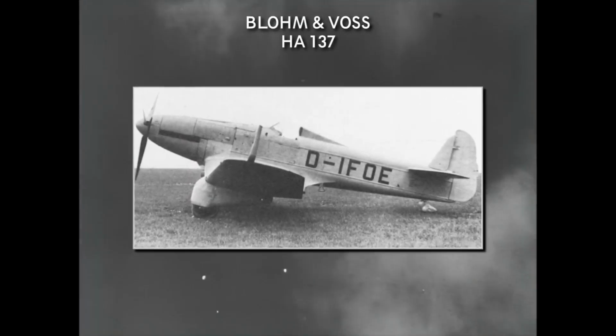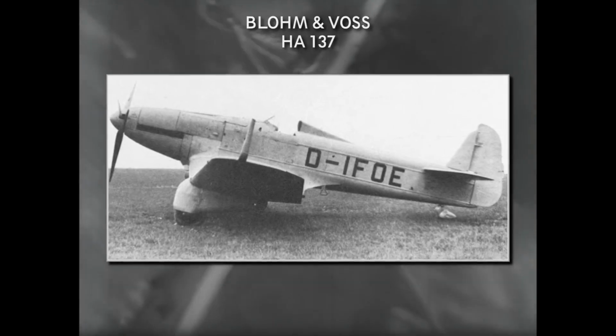From the four designs, the Ha-137 was dropped out first. Though it seemed a very good performing plane, the RLM wanted a rear gunner in their dive bomber, and this was a single-seater aircraft.